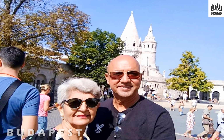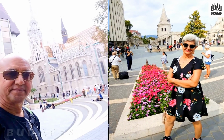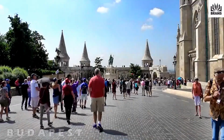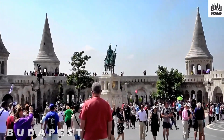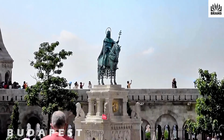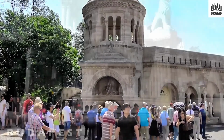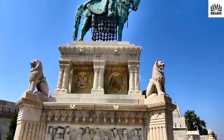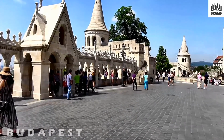Castle Hill. Castle Hill, Várhegy, is the medieval heart of Budapest, and the centerpiece of the Buda neighborhood. The district is home to the city's big-hitter attractions, including the royal fortress of Buda Castle, Matthias Church, and the Fisherman's Bastion. Stroll through Old Town's cobblestone streets and you'll find a wealth of historical sites, as well as spectacular views of the Danube River and adjacent Pest neighborhood.